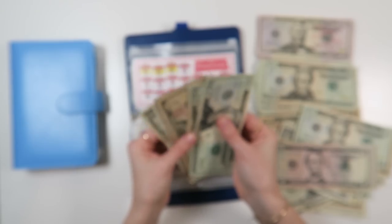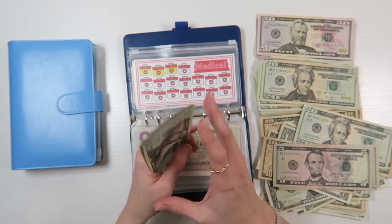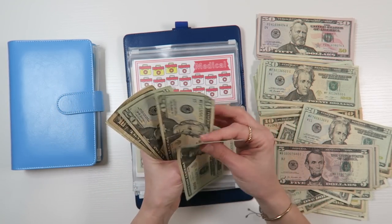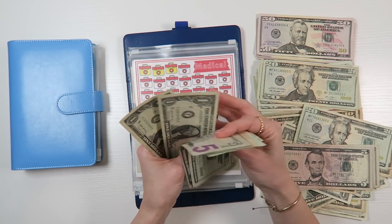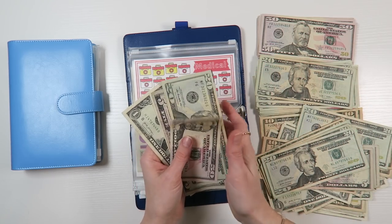So that's the only reason I don't share every single month, but hopefully I explained it well enough to where you guys get it. If you are cash stuffing and you don't do things this way, let me know how you handle your bills and shuffling around money. Medical: 20, 40, 60, 75, 76, 77, 50, 60, 70.